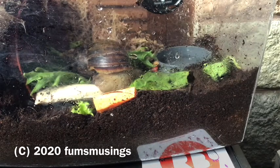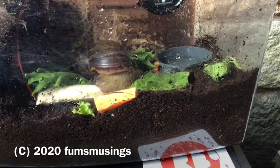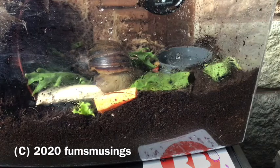I'm also going to let you know about foods to avoid, because there's quite a list of things that you don't give snails that will either poison them and kill them outright, or can make them quite ill and give them problems with digestion and stuff.